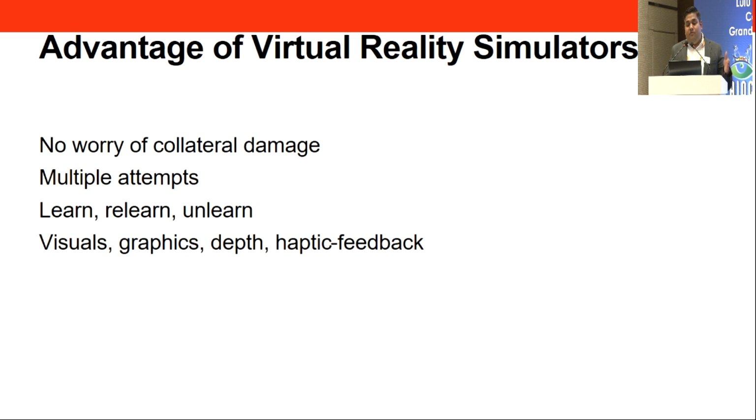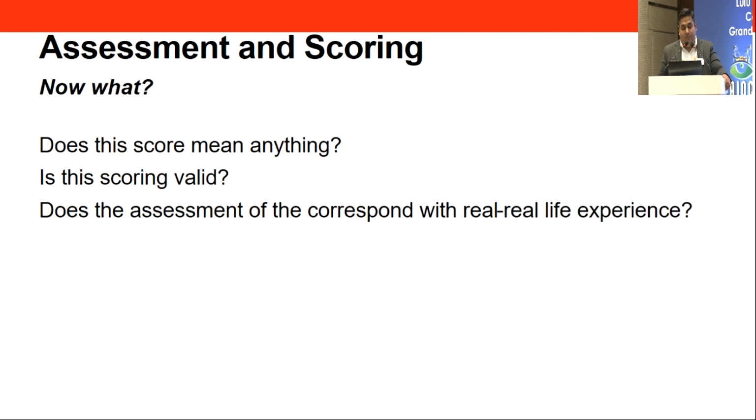So the advantage of virtual reality-based simulators, as we've been harping on and repeating ourselves, is there's no worry of collateral damage. There is no worry that if I have a run out, if I have a posterior capsular rupture, what will happen to my patient? Because here the advantage of being able to learn, relearn, unlearn, and do multiple attempts without stress or fear remains. Additionally, the visuals, the graphics, the depth, and the haptic feedback add to the realistic learning value.